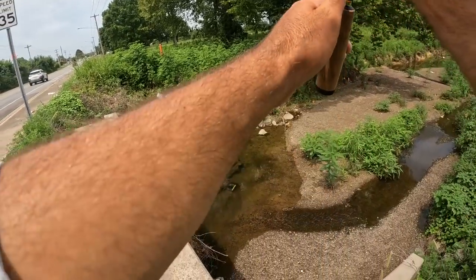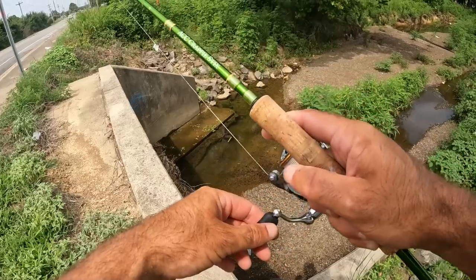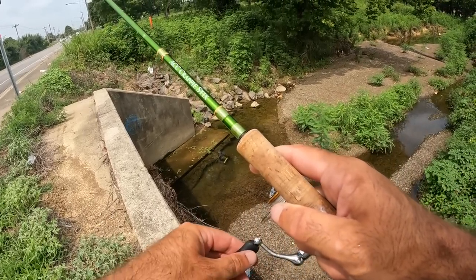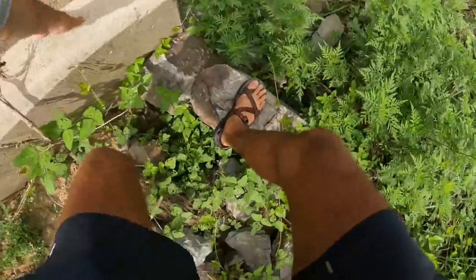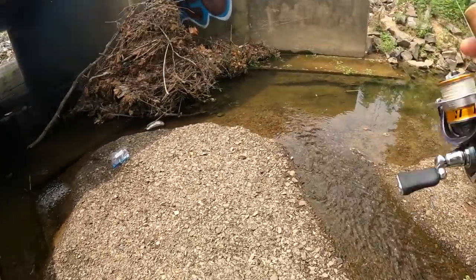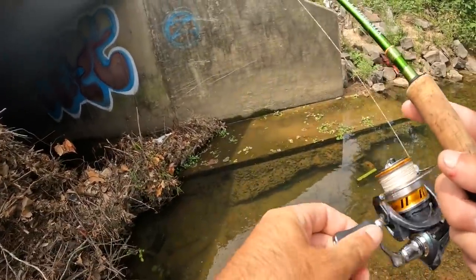It was just too shallow. I think there's a shovel down there too. I think I'm gonna get it. Looks like there's a shovel down there. Made a couple of casts from up top. Oh, he wants it. Every time I pass that ledge right there, they come out and try to get it. Man, this place is messy. Yeah, dude, there's a shovel.